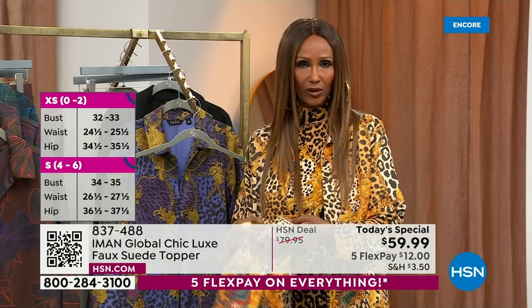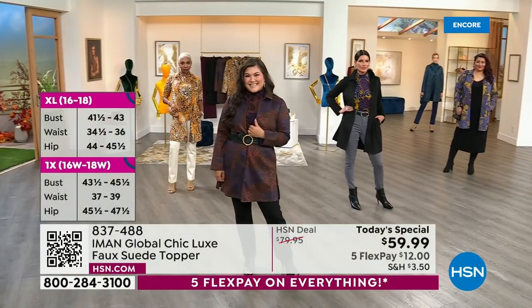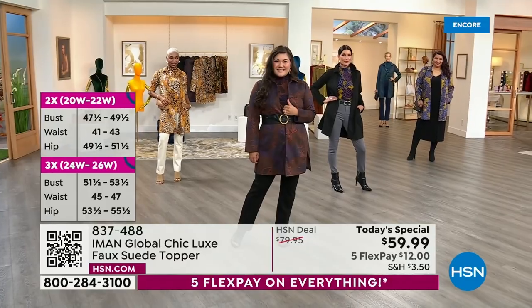And you will never really see it in the marketplace. Usually faux suedes are in solids, like the black, but they're usually all solids. It's very hard to do a faux suede that is a print and really looks good. And I have to tell you, the hand on this is so incredibly soft.